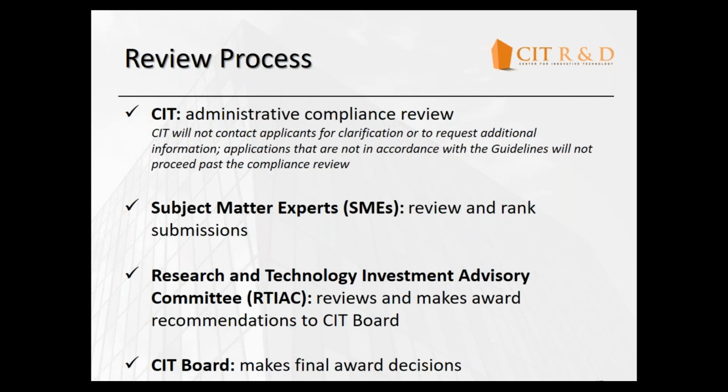The top scoring proposals will advance to the legislatively appointed Research and Technology Investment Advisory Committee, or RTAC. The 10-member RTAC panel reviews all applications and makes award recommendations to the CIT Board of Directors. The CIT Board of Directors makes the final award decisions, and as I already mentioned, for the FY2018 solicitation, we expect those award announcements to be made in early June of 2018.